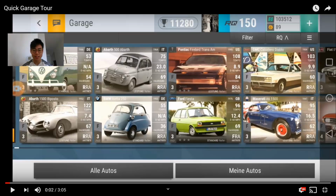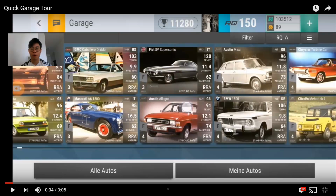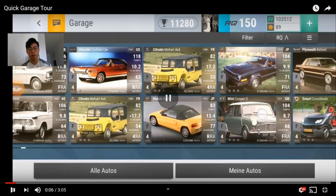I'm going to guess that car is on performance tires because, as you can see, the language is in, I'm going to say German, but it's definitely not standard, because standard is in standard. Pontiac Firebird Trans Am is always a great one to have. It's definitely a keeper. If you really wanted to invest and broaden your variety and range in drag cars, you could focus on the GMC Caballero Diablo because, like I said, it used to be the best one before that Biposto came in, but it's still a great car and I have it maxed out.